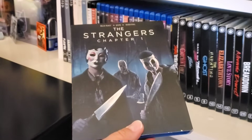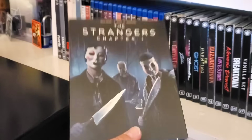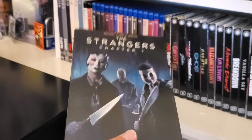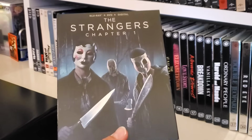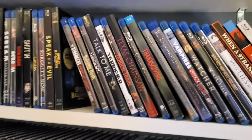And then the good old Strangers: Chapter 1. It is a bad movie, but I was a dum-dum and I forgot that this is from Lionsgate. And so I did pick up the Lionsgate Steelbook because, me and those Steelbooks, I got to collect all of them. So I don't need 2 copies of The Strangers: Chapter 1, even though I really like the slipcover. There's no need for that. So that's going to go.